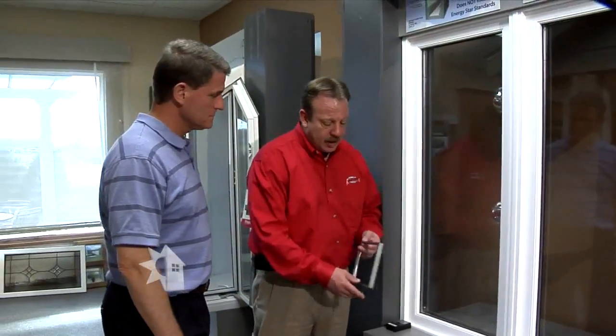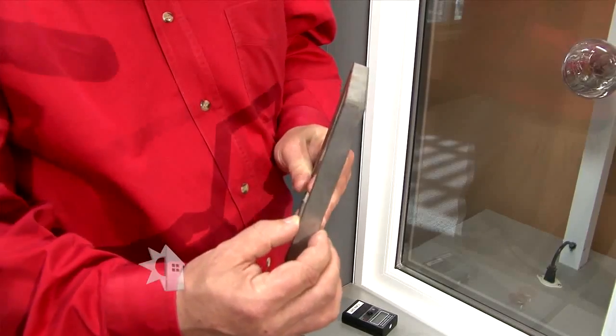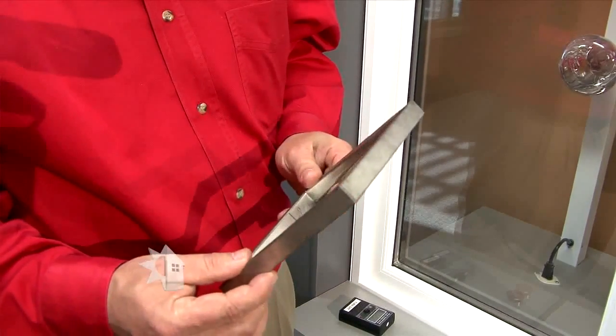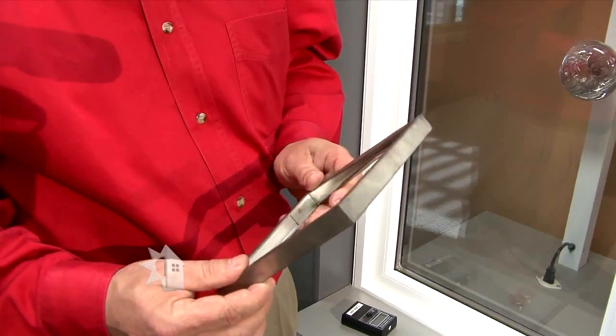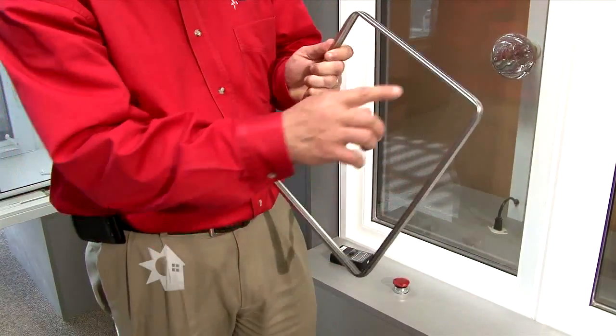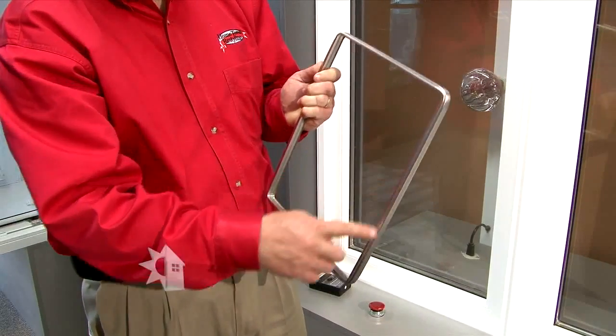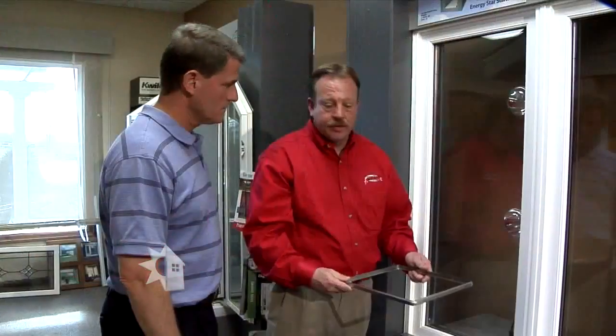The first thing that's really important to look at is what that glass sandwich is made out of. Is it made out of what they call a single sealed unit, where if that one seal gives up, your argon gas is gone, and then you get moisture in between your panes of glass, and you lose your thermal efficiency at that point? Or are you using a product that has a double sealed glass unit and protects the argon gas from losing its effectiveness over time.